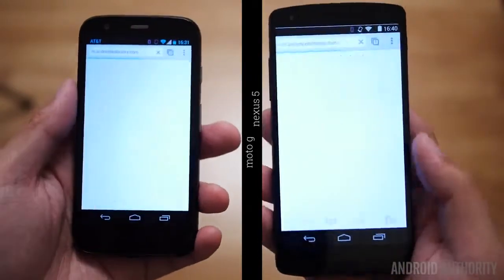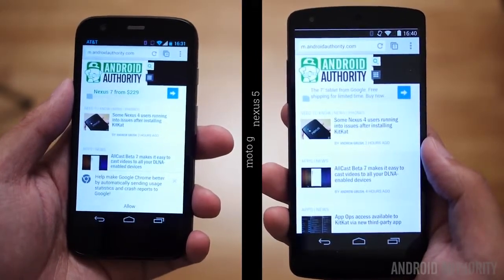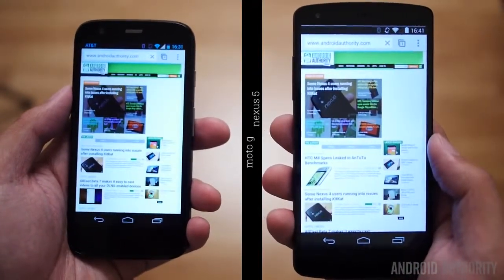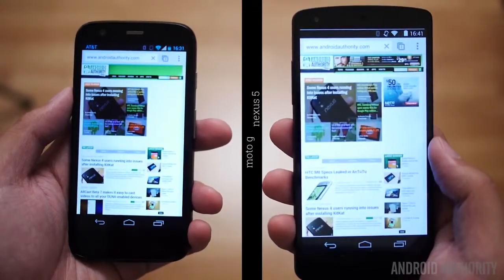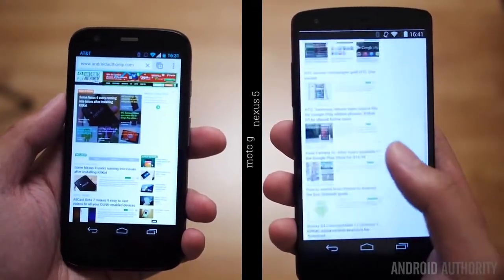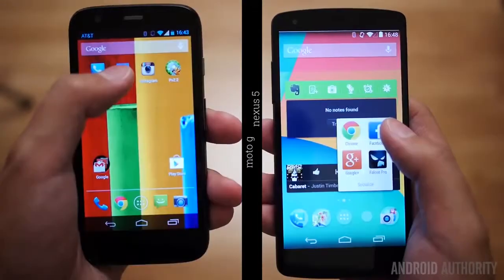So here is the first test. I had Android Authority already somewhat typed into the browser, so I just got to the browser and we see how long it would take to load. As you can see here, it is actually very comparable, and when I move on to the desktop site version of Android Authority, it does seem to load up about the same amount of time for either phone. However, the Moto G did somewhat get stuck trying to load maybe one or two last elements. However, for the most part, the majority of the page was loaded up about the same time for either one.